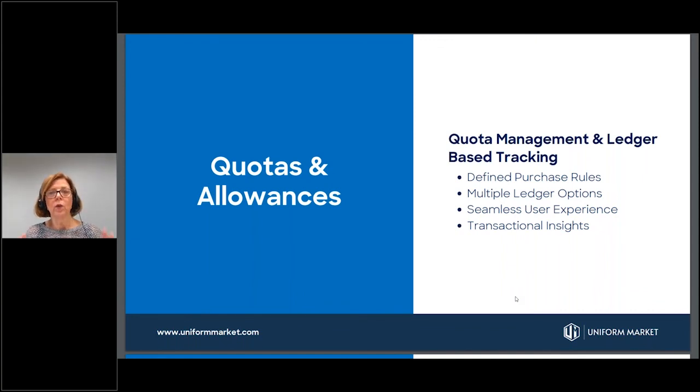So how do you take one employee and set up those different quota rules at the product level and replenishment rules, because quotas and allowances re-up every year on average. But we still need to be able to take certain products and have a different re-up or replenishment time on their quota ledger, and allow the system to handle that.